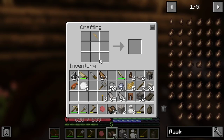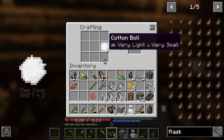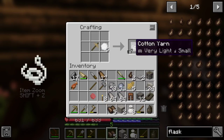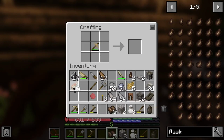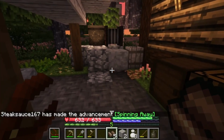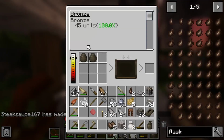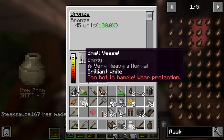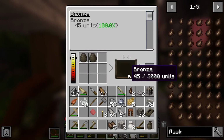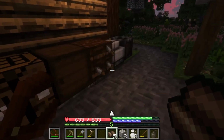Alright, a spindle and a stick creates the spindle. We're going to combine our spindle with our cotton balls. Makes cotton yarn. And now we should be able to, let's check this. Alright, so they're empty. We now have 45 units of bronze sitting in our crucible. We'll just let that turn off and cool down before we grab those vessels.